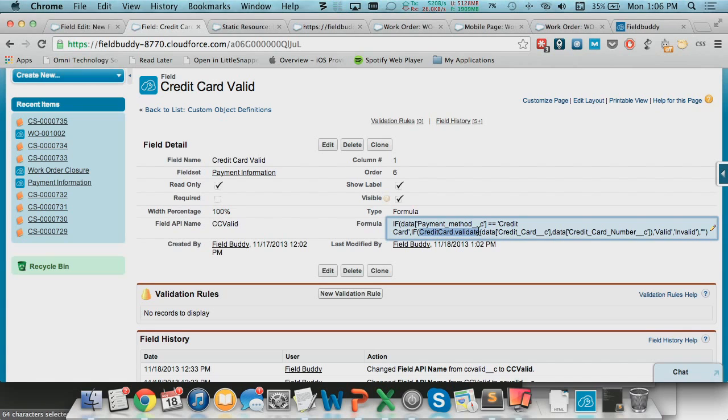And as soon as I define this, all the necessary custom functions contained in JavaScript will be available offline in the app as well. So if you read this formula, it says, well, if your payment method is credit card and your validation is okay, then show valid. If it's not okay, then show invalid.